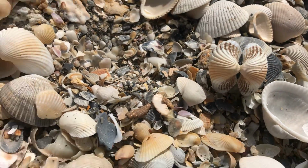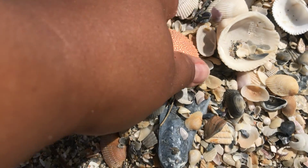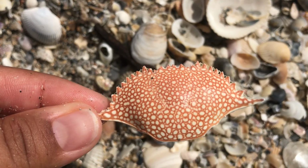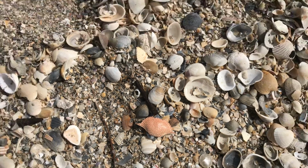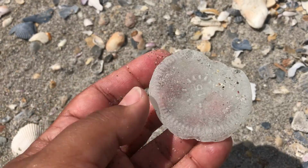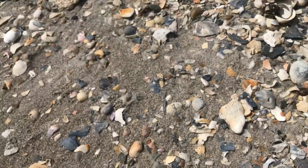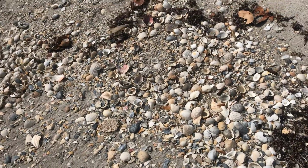A hinged arc shell, and another speckled swimming crab shell. The one I found before was a tan brown color, so I'm wondering if the sun actually turns these red or if they are a natural variety of red. This is the size of glass I like to find, the bottom of a bottle. I'll show you at the end a green one that I found from Great Britain in this same area.